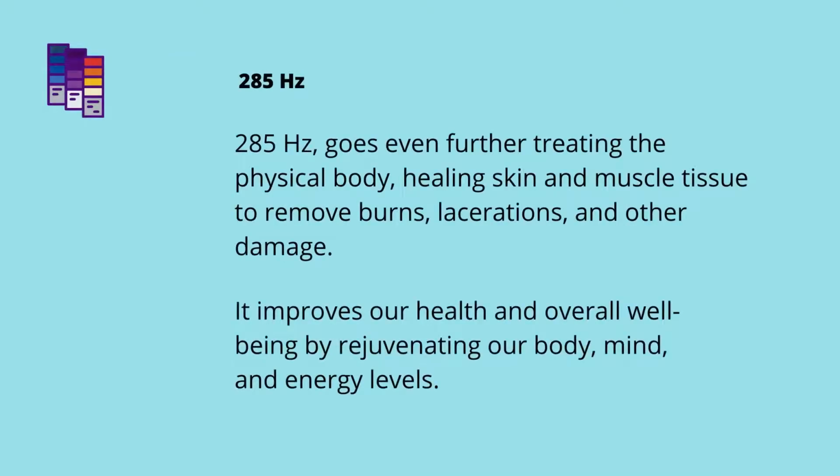285 Hz goes even further, treating the physical body, healing skin and muscle tissue to remove burns, lacerations, and other damage. It improves our health and overall well-being by rejuvenating our body, mind, and energy levels.